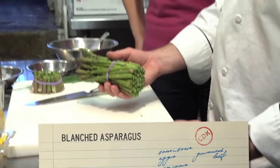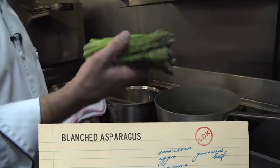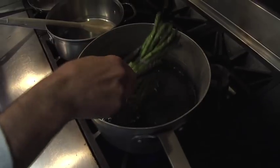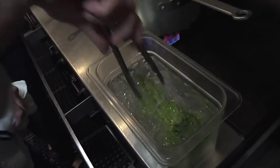Okay, we're gonna take our asparagus, leave it in the rubber band. Really? We're gonna walk over here to our pot of boiling water. Yeah. Into the water it goes. We're gonna remove it. Wow, okay. Try not to burn yourself. Sounds like a deal. Into the ice water it goes.